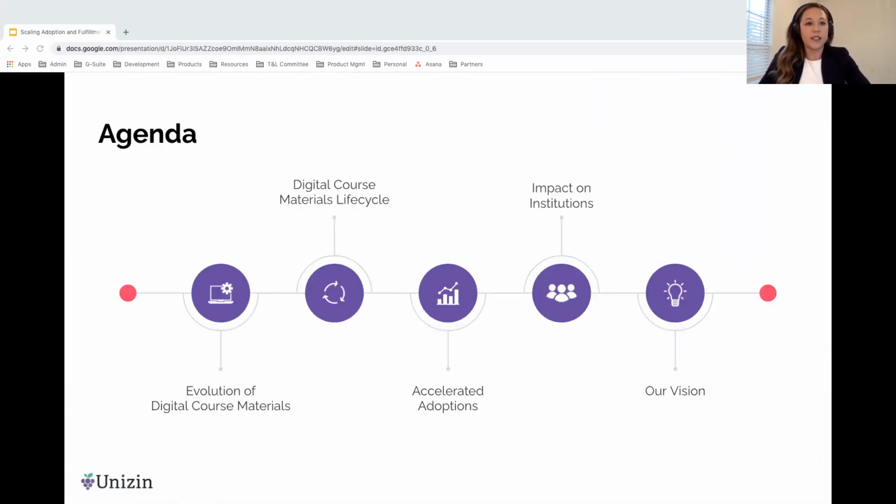So first, I'll summarize the evolution of course materials from print to digital and from digital to learning tools. This might be familiar to you already, but I'd like to just set some context for the rest of the conversation that we'll have. I'll also describe a conceptual tool that we use at Unizin called the Digital Course Materials Lifecycle. And this tool helps us frame the challenges that are solved for digital content today as compared to those that go unsolved for learning tools.